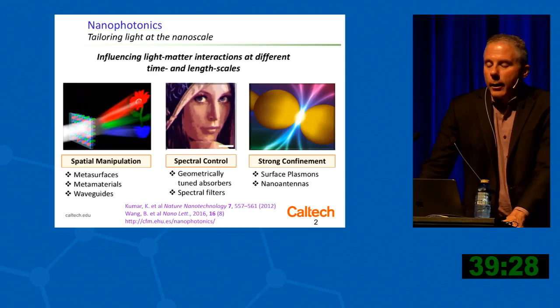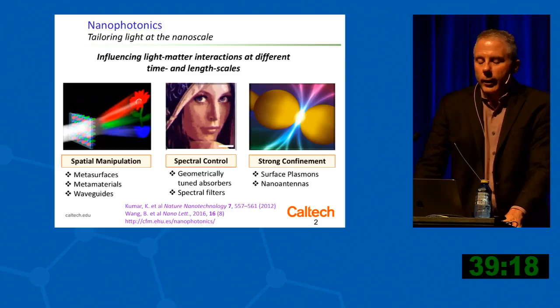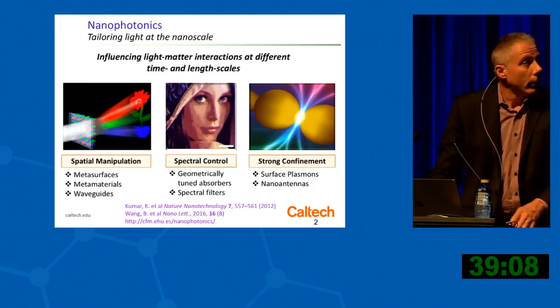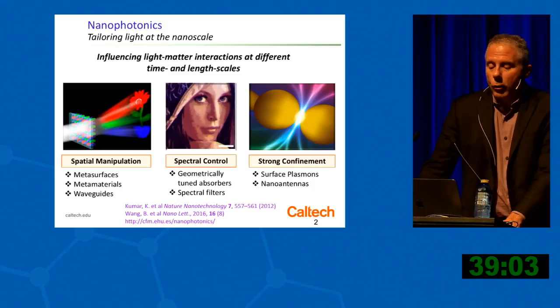In particular, this gives us an opportunity with two-dimensional arrays of structures, as I'll describe today, to do spatial manipulation using arrays of materials on surfaces to control the scattered and reflected light from surfaces, to control spectrally, as indicated by this beautiful watermark, structural color, very much like the stained glass windows from stained glass artifacts from the Middle Ages. This is structural color created by resonant absorption by geometrically tuned absorbers.